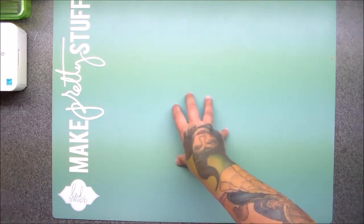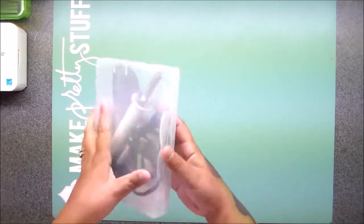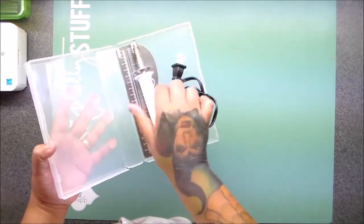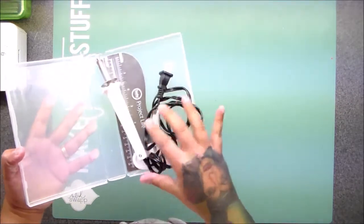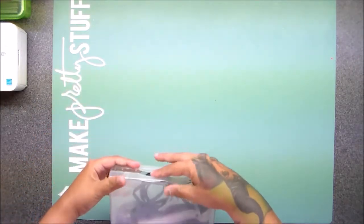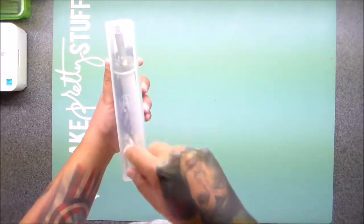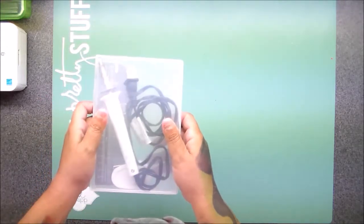On YouTube, I saw one of the ladies, she had her fuse tool in the big Stampin' Up box, because I'm a Stampin' Up demo, and we sell the big containers, and I thought she was so smart. So yeah, I got one, and I was like, this is great. It fits perfectly, and then you can label it, and you can decorate it, you can do all that stuff on here. So that is perfect for the fuse tool.